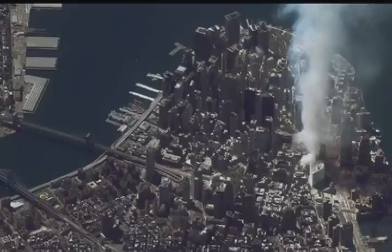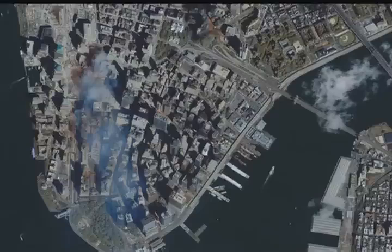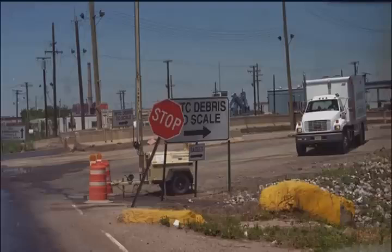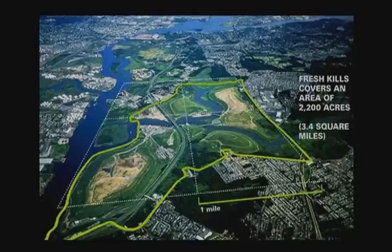After the Trade Center collapse, it was evident that the rescue workers would not be able to recover all the human remains at the site, given the complex activity at the World Trade Center. So they decided they needed an off-site location to do this. They considered two sites. Floyd Bennett Field was one. Right away they decided that it would be Fresh Kills, and they reopened 175 of the 2,200 acres.